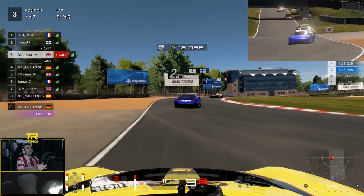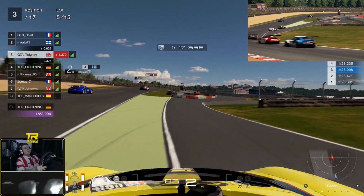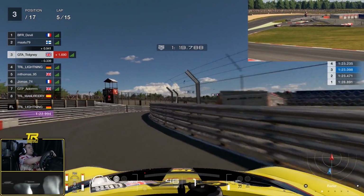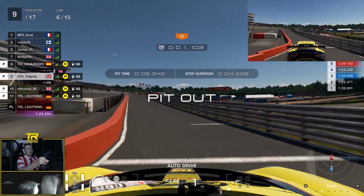Most people are going for the lap 6 pit for the undercut because track position is kind of critical, as you've seen at Brands Hatch. But we're going for the undercut. So we come in, have an absolutely terrible pit entry, which does compromise Lightning a little bit here. Into the pits, and out we go.